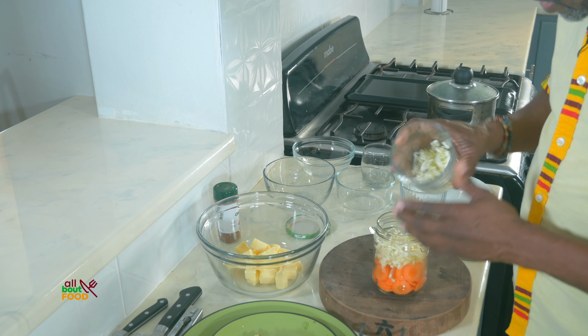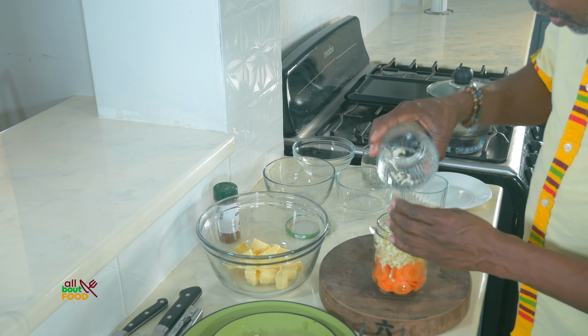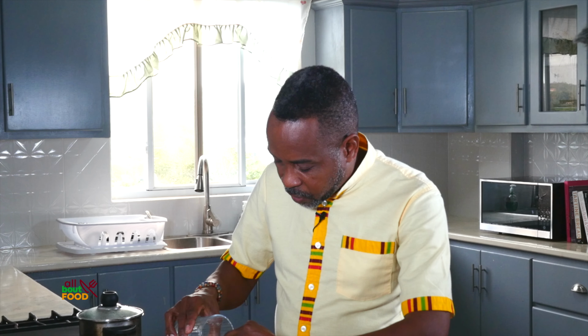And then I'm just gonna add these now into this jar. And what we will do is once the pickling mix is ready, we're gonna go ahead and pour the hot mix over here, cover it, let it cool, and then we put it in the refrigerator overnight. And that's our pickled vegetables.